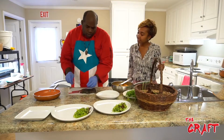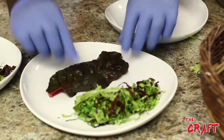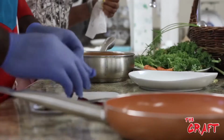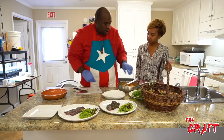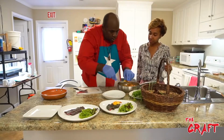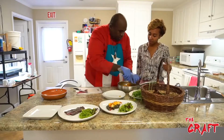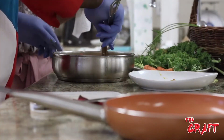Because normally I don't eat like that. You know, people go to a restaurant, they go to your house, you never serve it like this, but you take a kale leaf, you're gonna lay it there. Everything is from the garden, fresh. You see? Now we're gonna take shrimp, 1, 2, 4. You put 5.